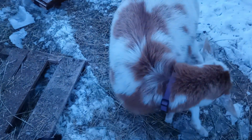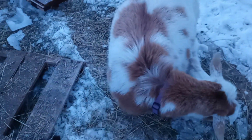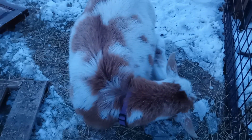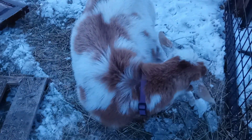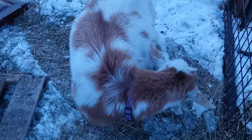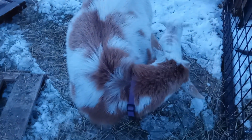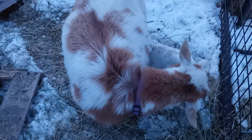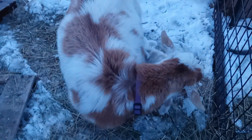For the first day, we actually kept baby in the house almost the whole day. We did bring her out to feed off Lucy, and then we brought her back in because it was just so dang cold. But then we just bring her out and Lucy feeds her and loves on her. She's so happy to have her baby back. I think she's making sure she's her baby every time.